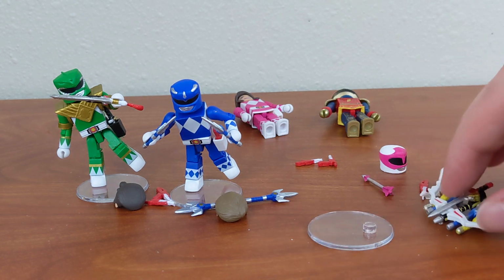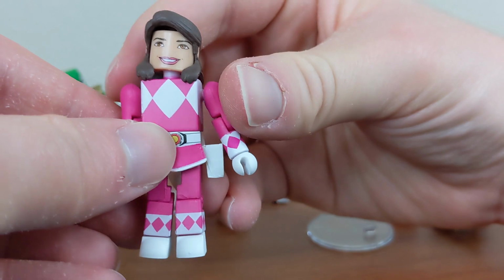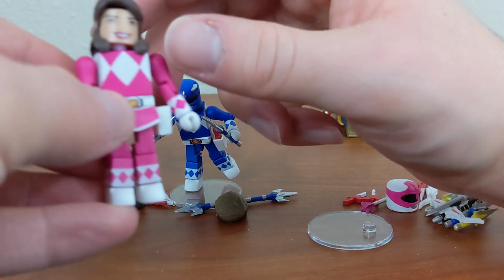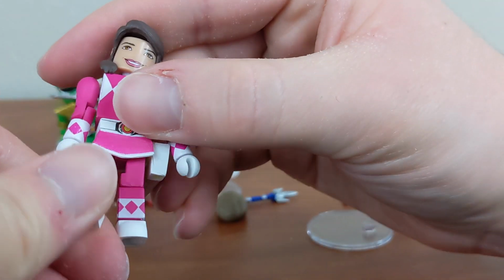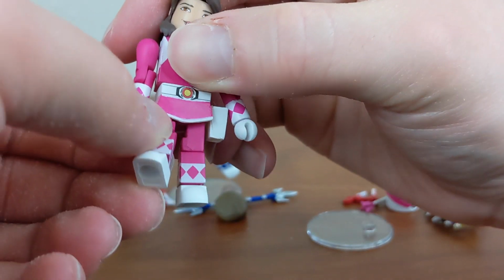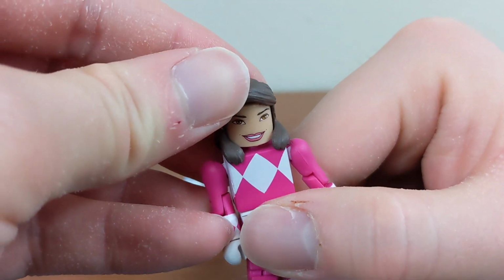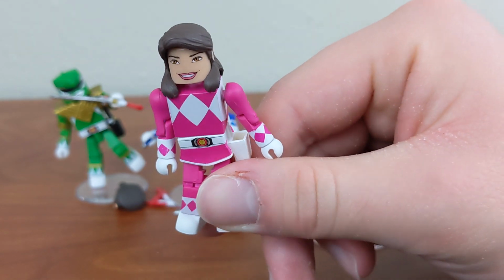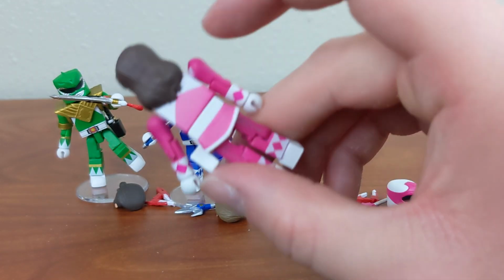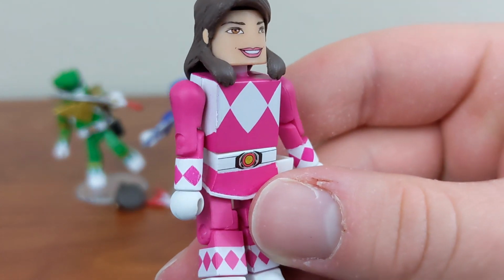But next up we have the Pink Ranger, which is Kimberly here, which I think is the same mold for the most part. They just added a skirt, but that pretty much just limits the leg articulation from working the same way as before. But I think hers might be one of the better head sculpts, in a way. At least I can see Kimberly in this one. Billy I came into with the glasses, but it's not too terrible.